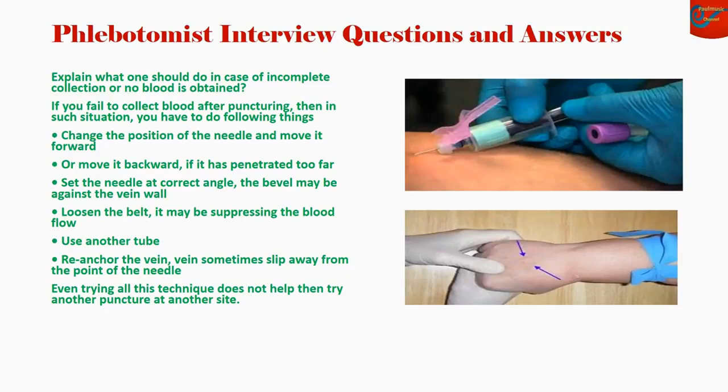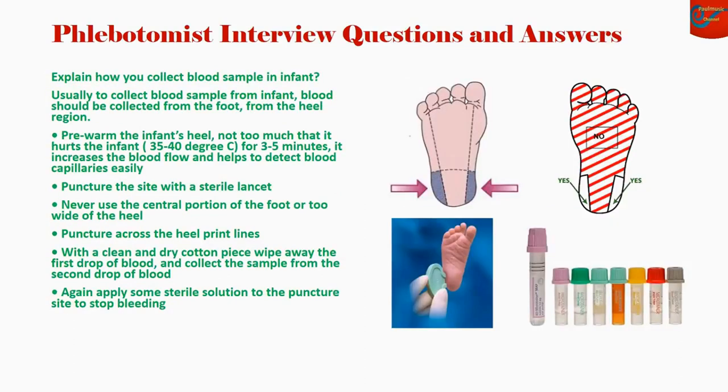Use another tube, re-anchor the vein. Veins sometimes slip away from the point of the needle. If trying all these techniques does not help, then try another puncture at another site. Point 9. Explain how you collect a blood sample in an infant.